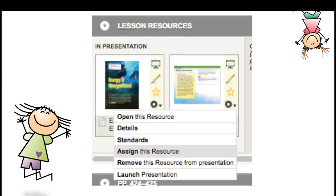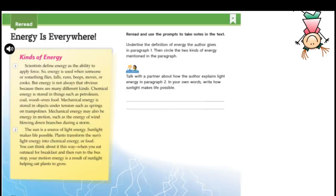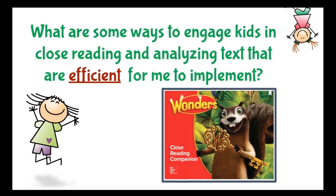One, you can assign this resource to students so they can access directly from their account of Connect Ed. Or perhaps you even project the Close Reading Companion on the board, and students can then come up and highlight different strategies as you're looking, circling specific words, or even numbering the paragraph, and just some different avenues rather than printing multiple copies off. Hopefully you'll find this Close Reading Companion helpful and efficient for analyzing text.